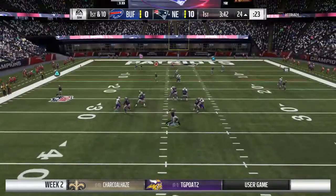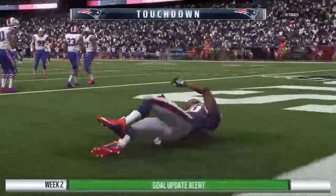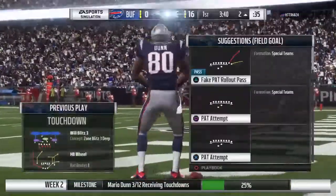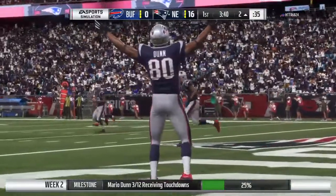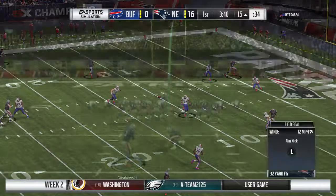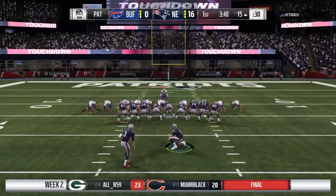Following the interception here, Mariota. And he's got it. And he'll take it into the end zone for a Patriot touchdown. As his guys are in for 6, and the Patriots add 6 to their lead. Heck of a start to his season. He had 2 touchdowns in the opener last week, another one here in week 2.